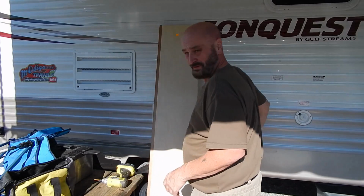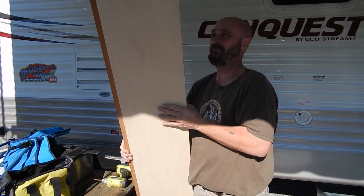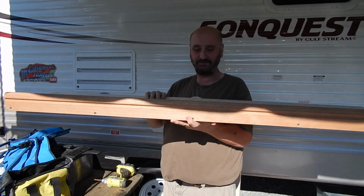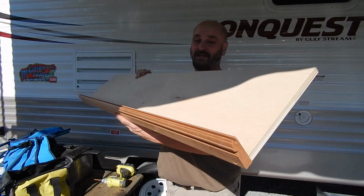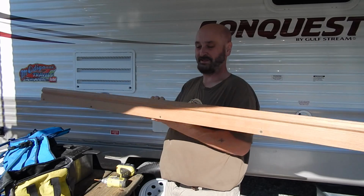All right, so here we are so far. This is the extent of the project. This is what you're going to actually see of the cabinet. So this is the lip that keeps the clothes from flying off when we're driving. And if you look at it from the edge, you can see.